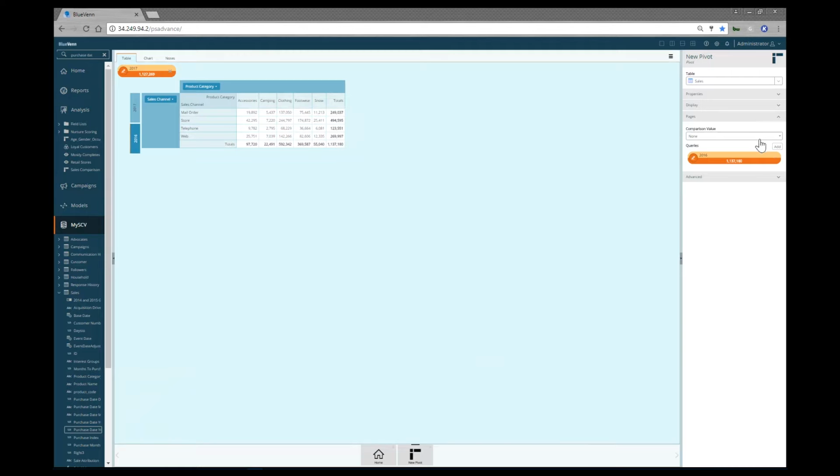So now that those have calculated, what I can then do is start to look at the differences between my purchases in 2016 and 2017. And I have 2 different ways that I can do that. If I look at the comparison value drop down here, I can express that as a numerical difference. So in this case, we will see that I have a difference of 1,857 mail order channel accessory purchases. Or I can choose to express that as an index as well.